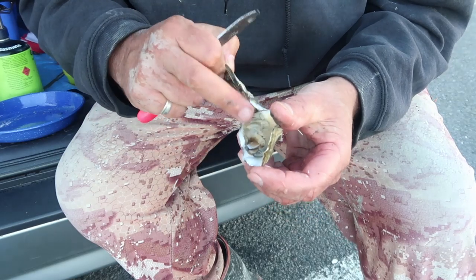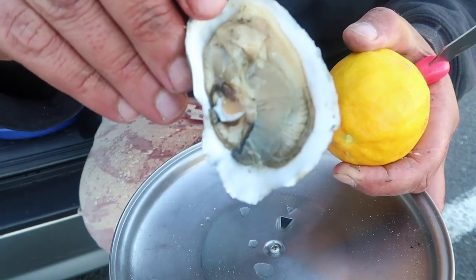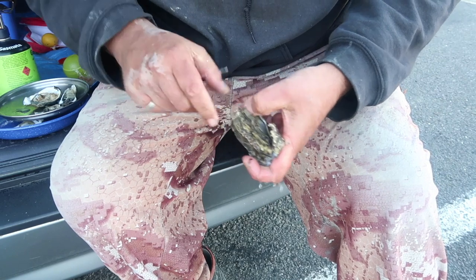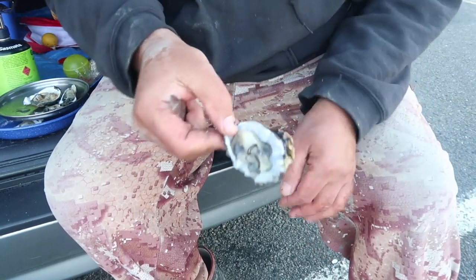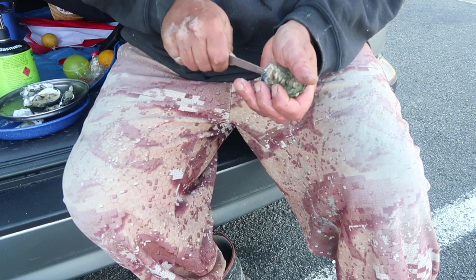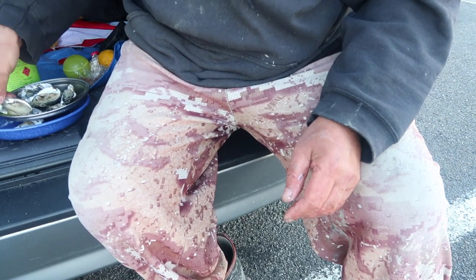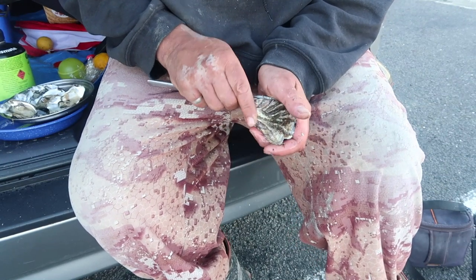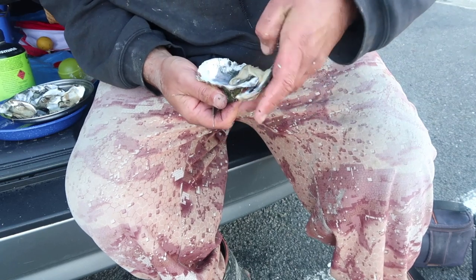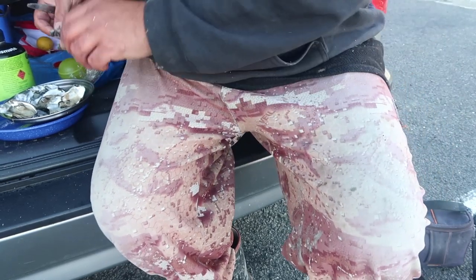Oh look, it's not too bad, is it? Looks all right. Look at that. Nice fat one there. That one looks all right. Right, there's our entree. Oh yeah.